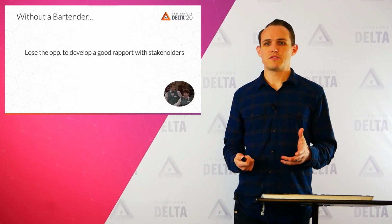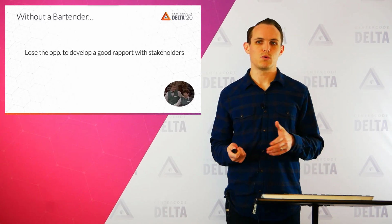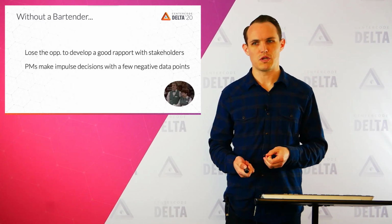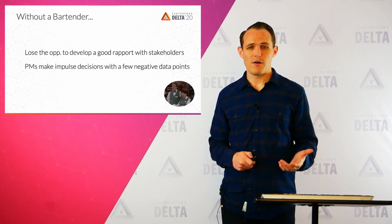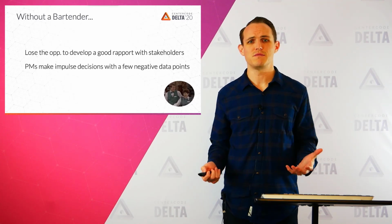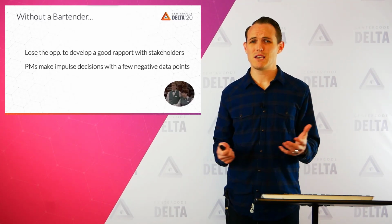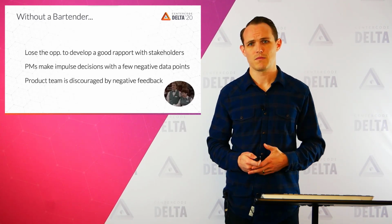Lastly, without the bartender skill set, the opportunity to develop a good rapport with stakeholders is diminished when a CVP can't connect with their stakeholders on a personal level. Without the bartender to bounce ideas off of and sulk about negative results, the product team could make impulsive decisions based on only a handful of negative data points. The bartender skill set helps ensure a steady hand is guiding the team back to reality.